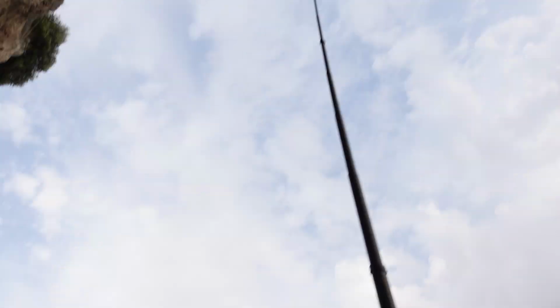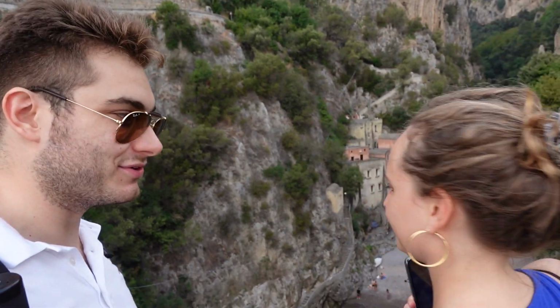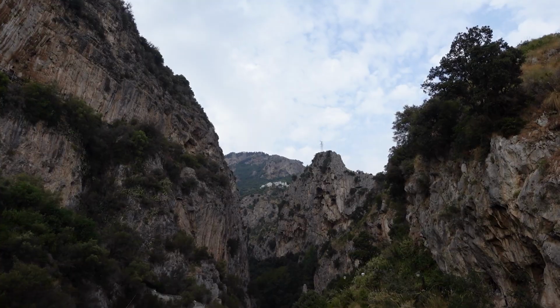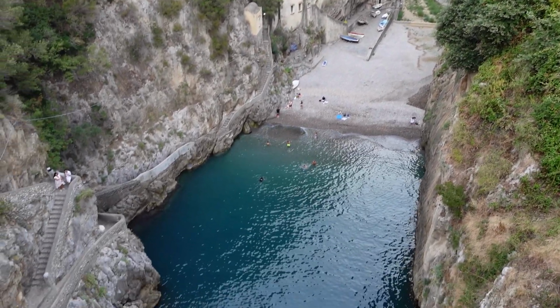So, we are finally going to Furore Fjord, and I'm always like this, with this Insta360. I look like a fisherman. And we finally arrived at the Fjordo, right here. Look how cool it looks. And that's what I'm talking about when I look for hidden gems. Like, nobody ever mentions this place.